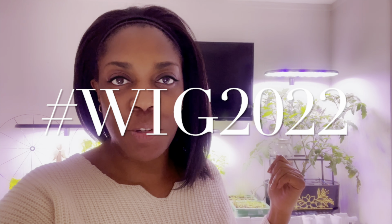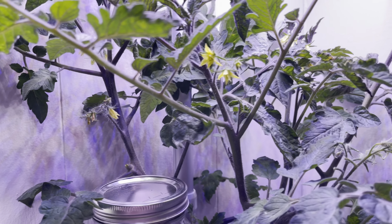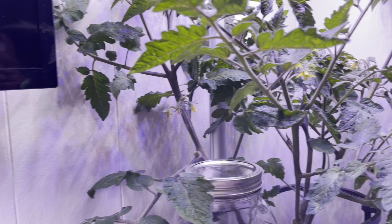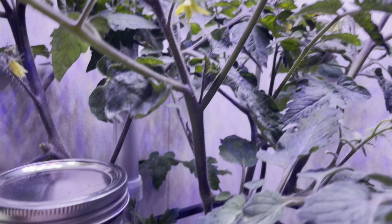So I have something interesting happening with the 42-day tomato plant up here, and I want to fill you guys in on this. It is part of what I'm using for the hashtag WIG 2022 challenge, and it's not good news. Let's take a look. So the good news is I cleared up whatever was going on with my leaves. The fan helped. The bad news is I now have an insane amount of blossom drop.